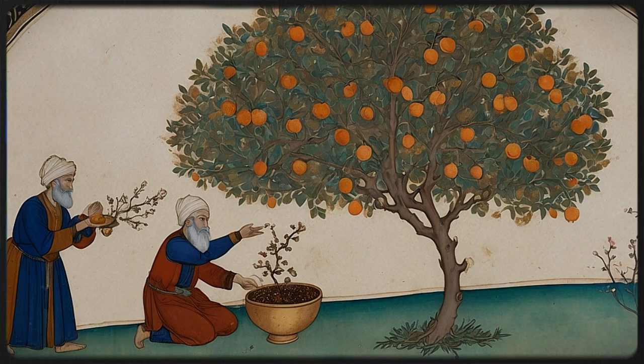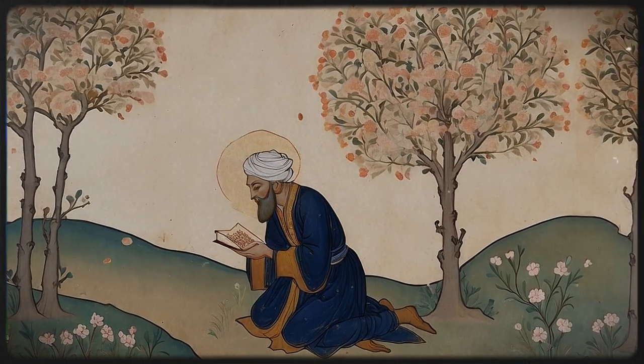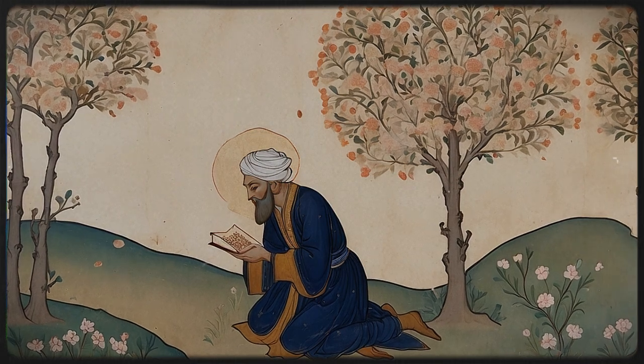Here's a quirky detail. Some cultivators swore that whispering poetry to the trees during blossoming increased both flavor and aroma, though whether that's myth or method remains debatable. You peer at the blossoms and imagine a gardener reciting lines of gentle verse at dawn, hoping the words would coax more nectar into every fruit.